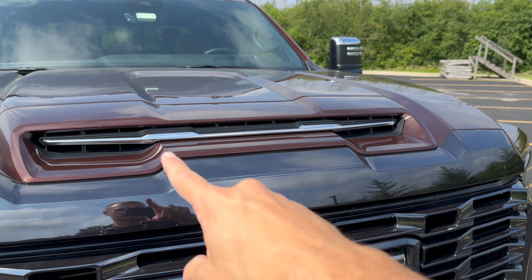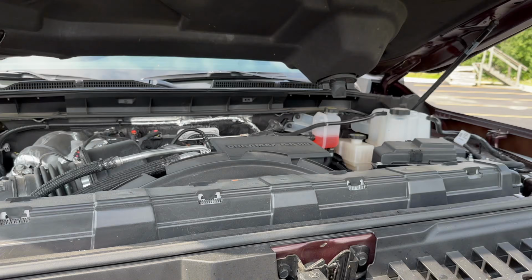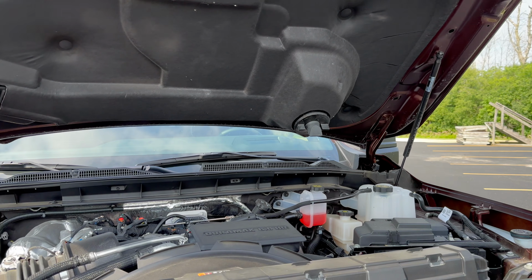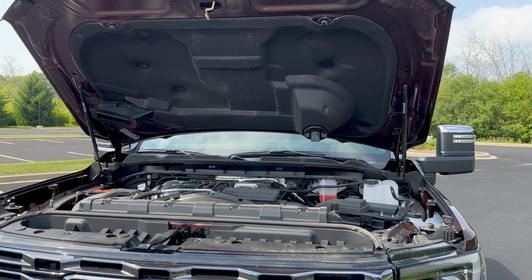But then moving our attention upwards a bit, we have this interesting, very Cadillac looking hood ornamentation. This blade is very, very cool looking, and it's actually functional. We can open up the hood. We can see that it sucks air into there and then feeds it down there. Pretty interesting. Nice little luxe detailing for your Denali Ultimate.